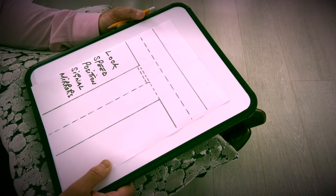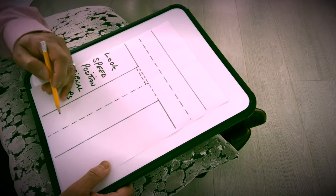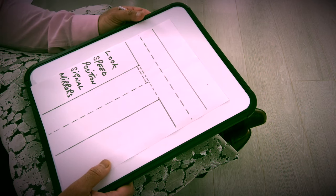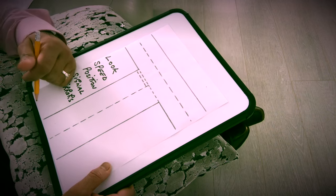Especially in the test, the examiner will look at your assessment of the road early on. So if it's an open junction and there's nobody coming, the examiner will expect you to go without stopping. So if it's an open junction, look early on and then go.